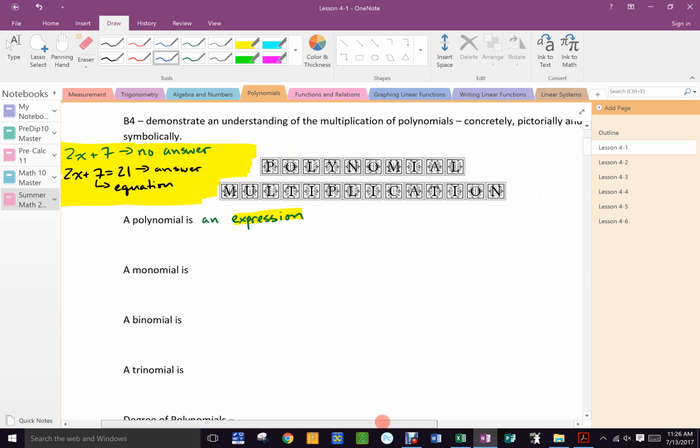Back to work on it. A polynomial is an expression consisting of coefficients, variables, and constants. Okay? It can have some or all of those three things.